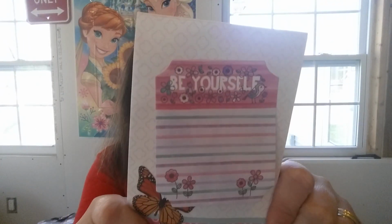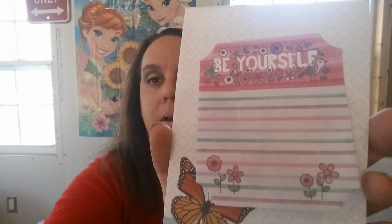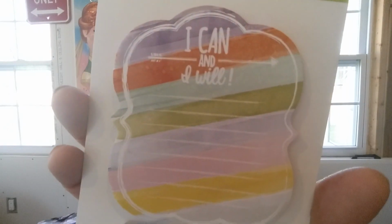I'll open up my new notepad here. Let's see. Oh, but you know what? It sticks pretty good. As far as repositioning it several times, it probably won't be that great. But for just a single use, it's perfectly great. Be nice for a planner, especially if you're going to square it off with some washi or something like that. Or even glue it down, because the design is just so cute. There's that one that says, be yourself. And then this one says, I can and I will.